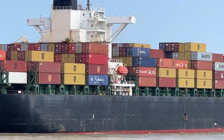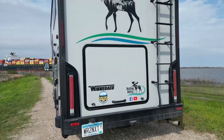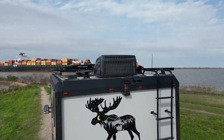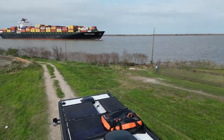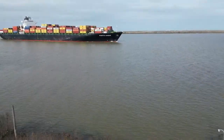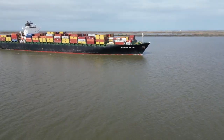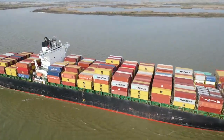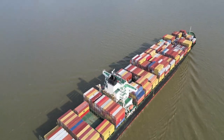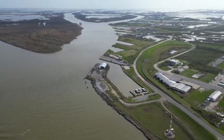So after we watched these 2 ships passing, I wanted to get back in the Moose and drive down to the very end of, well, the best way to describe it is the furthest place you can drive along the Mississippi. We can still drive further, but it takes us over into the Delta area, and you'll see that in a minute. But I wanted to get the drone out, and I wanted to be able to see this container ship. And I was also very intrigued because it didn't look like it was full. So this is the Porto Cagio. I believe I have about a 93.5% chance of getting that pronunciation wrong.